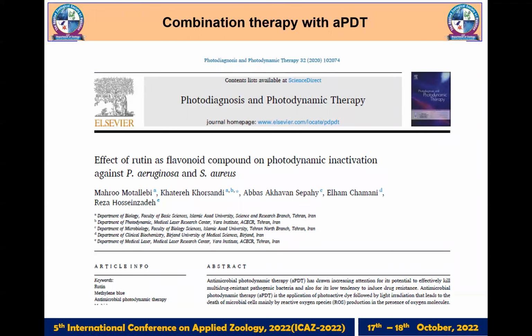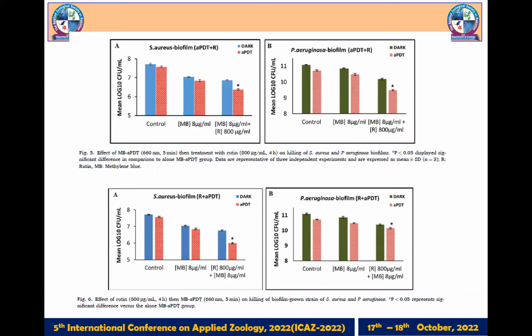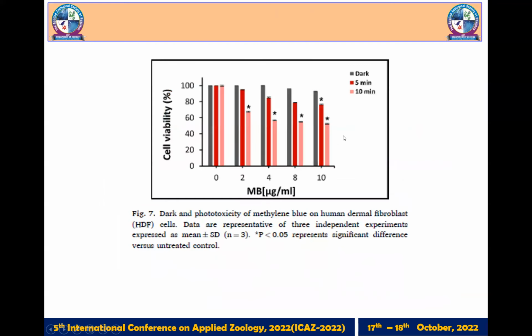Another strategy is combination therapy with APDT. In one of our studies, we used the flavonoid compound rutin in combination with photodynamic inactivation, using methylene blue as photosensitizer against gram-positive and gram-negative bacteria. As you can see, using combination therapy, the planktonic and biofilm forms of bacteria decreased compared to methylene blue alone. In biofilm, the CFU also decreased compared to control and methylene blue alone. Another finding was that this combination doesn't show phototoxicity against human dermal fibroblasts at the low concentration that we used.